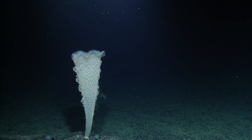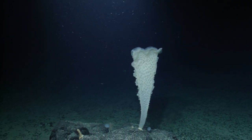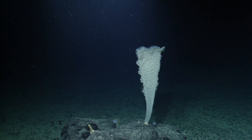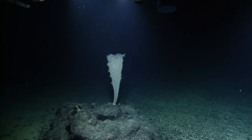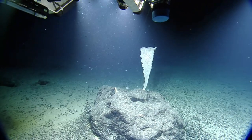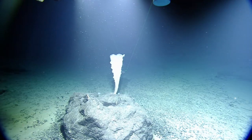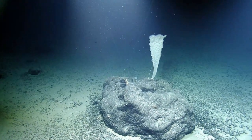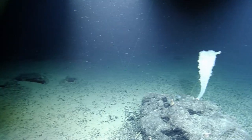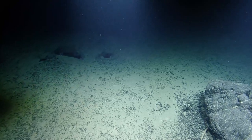I think we have to go. Atalanta is getting close to some stuff here. Okay. Yeah, Atalanta's in shallower water, so we have to keep moving. Alright. And I'm still trying to figure out exactly which one that is. That's a really nice looking one.